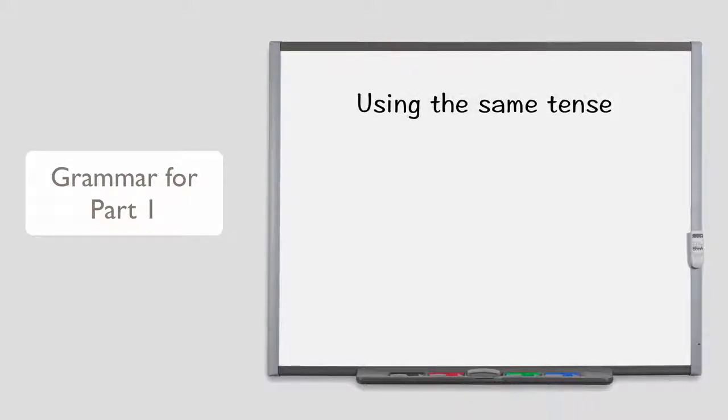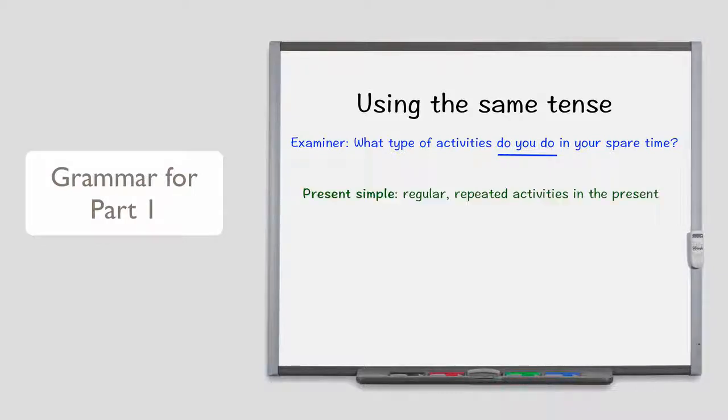Using the same tense. Let's imagine the examiner asks you, what type of activities do you do in your spare time? The present simple, do you do, is used in this question. We use the present simple when we talk about a regular, repeated activity in the present. So you can begin your answer with the same tense, like this.